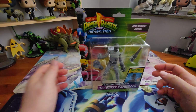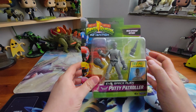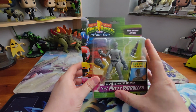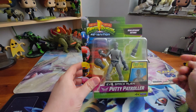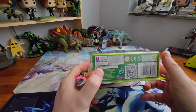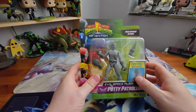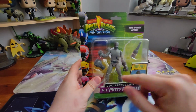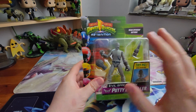Hello and welcome back. Today we have the last figure in this first wave of new action figures for Mighty Morphin Power Rangers Reignition from Playmates Toys, as distributed by Character Options in the UK. And this is our Putty Patroller, marking the foot soldiers for this set of toys.